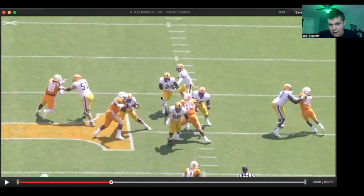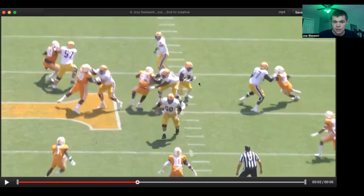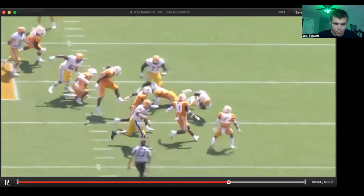not going to cut to his left with his left foot up. So then he'd have to bring his right foot up again. And by that time, by another 2 strides, he's going to be contacted by 94. So instead of doing that, he hop steps off of that right foot, explodes into this backside B gap, and then works up the field.